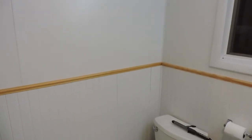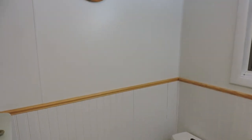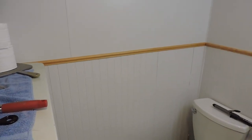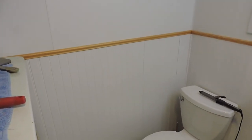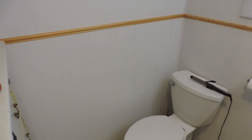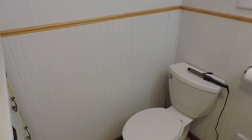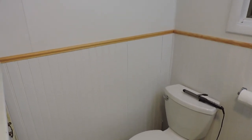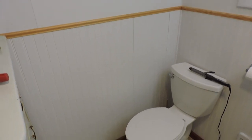But other than that, $20 for a gallon of paint for the white on the walls. And I can't remember if there was anything else, just a few little odds and ends. So it wasn't all that expensive to do. You know, you can spend any kind of money you want on a bathroom, obviously, but we just wanted to do a spruce up, done fairly cheaply. This is country living on a shoestring.